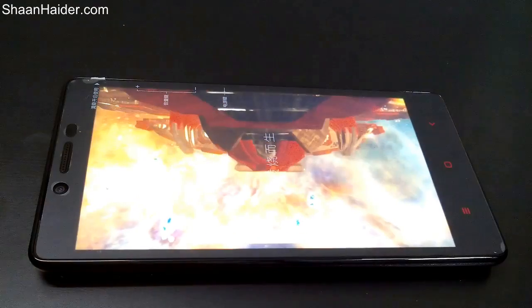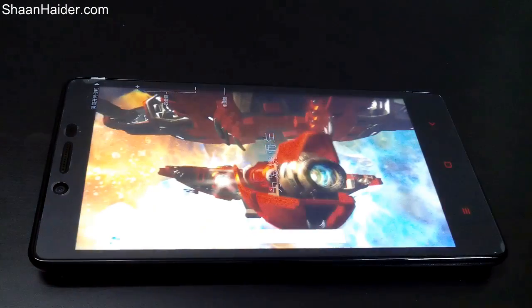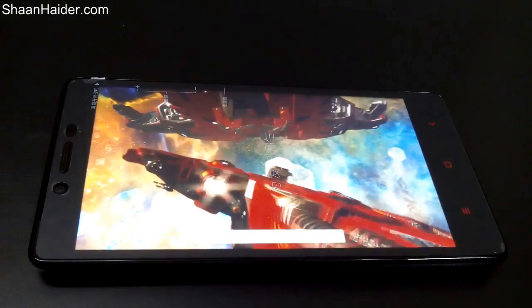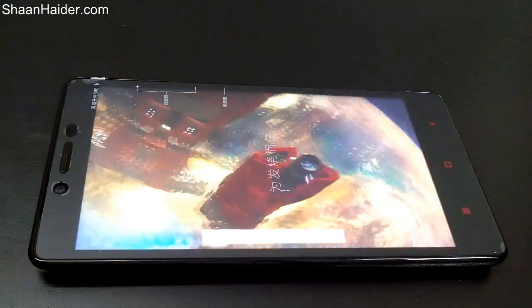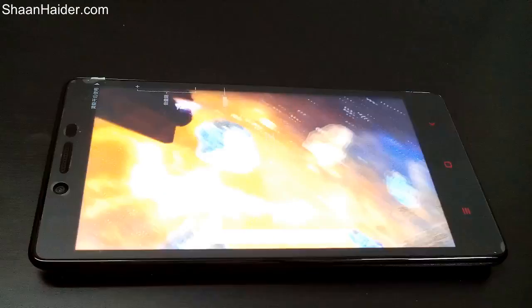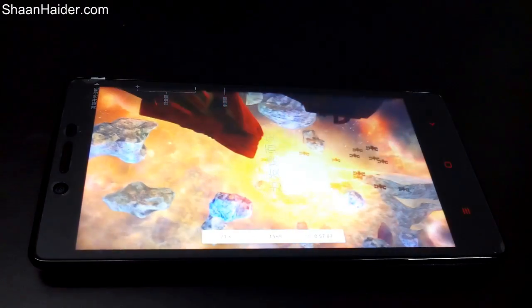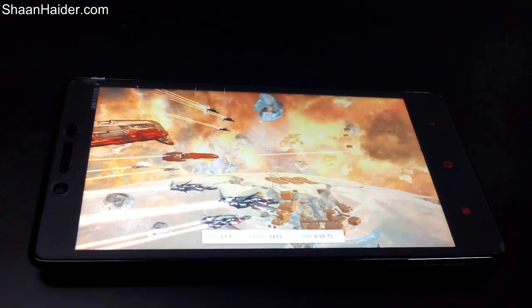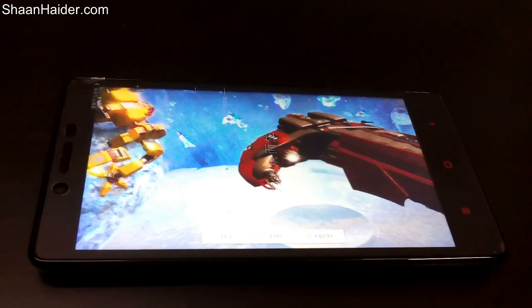You can see that Xiaomi Redmi Note supports very nice quality graphics, as we can see in this test right now. And the FPS I saw was up to 60 at a few frames. So it's pretty good. It's pretty nice. It's really nice.